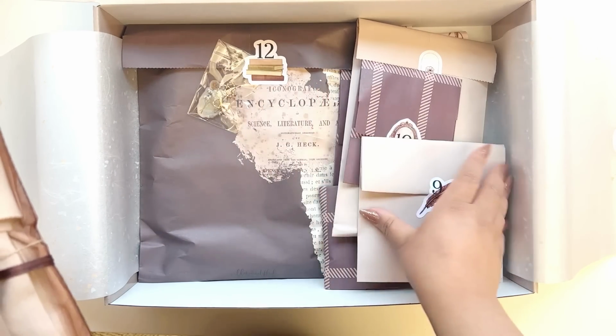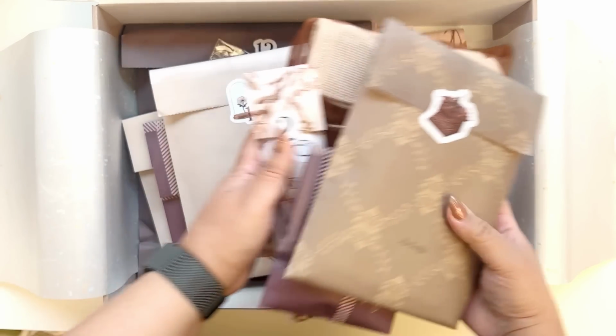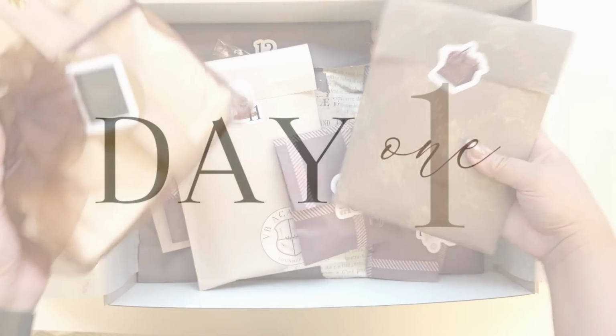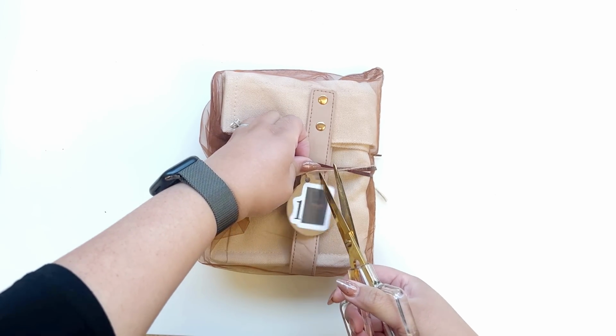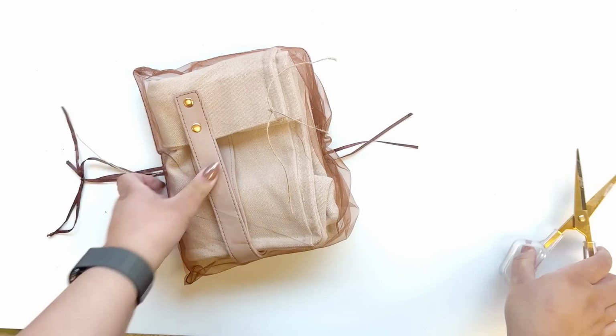So let's start. This one's 12. We'll get to that one at the end, but let's start opening up these little packages. Let's start with day 1. For day 1, you'll probably need some scissors to cut the strings.